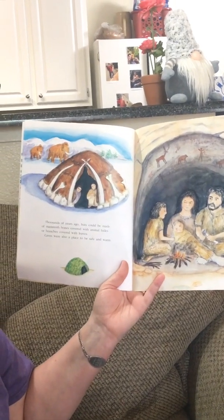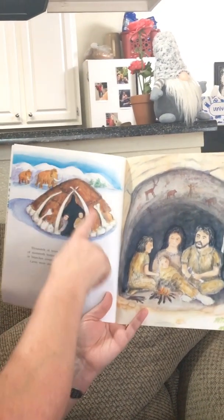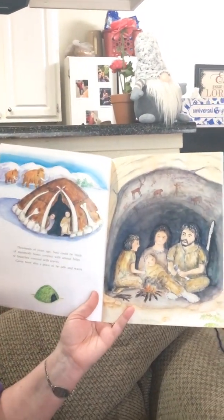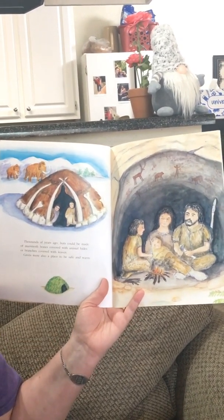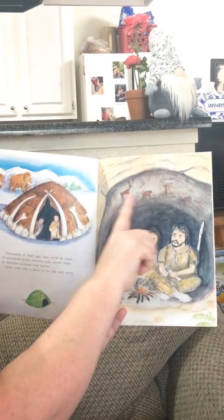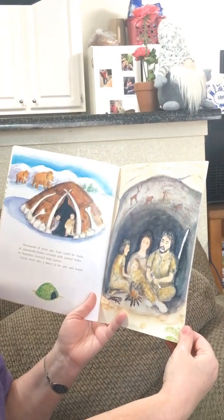Thousands of years ago, huts could be made of mammoth bones and covered with animal hides, or branches covered with leaves. Caves were also a place to be safe and warm.